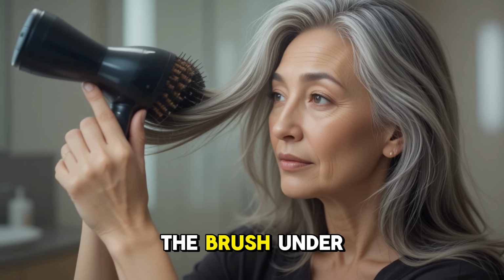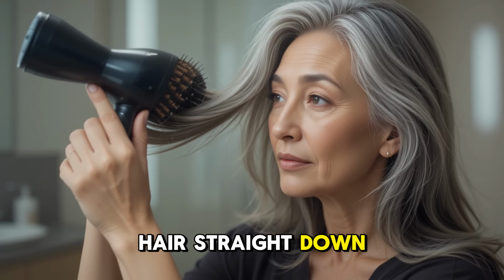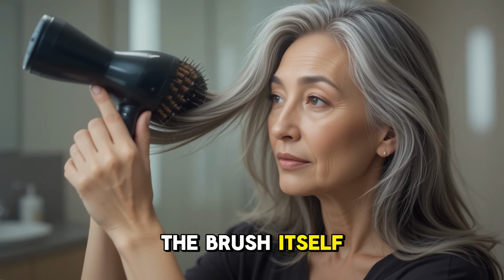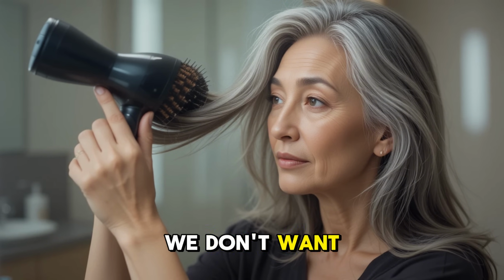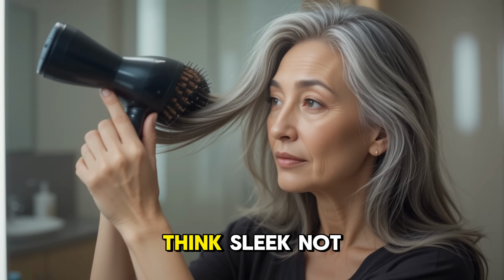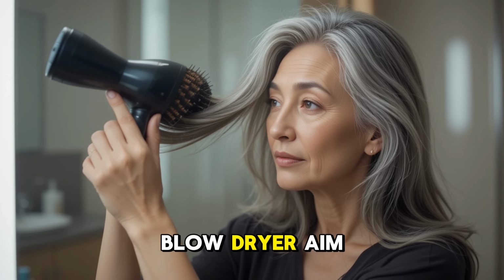Rather than rolling the brush under like a curler, you're going to gently pull the hair straight down, following the shape of your cheekbone. The brush itself will still give a slight bend. That's okay. But we don't want to create a heavy curve, just enough to keep the hair soft and close to the face. Think sleek, not stiff. Flowing, not ballooned.